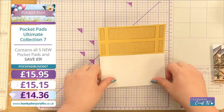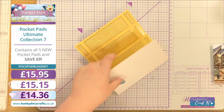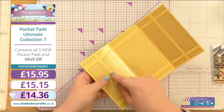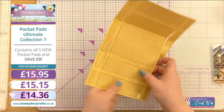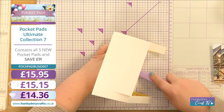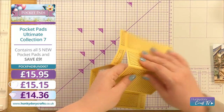So I'm starting by following the two outside score lines and I'm just folding them in, giving them a nice burnish down so they are nice and crisp. And then I'm going to come into this one. Now, you've just got to be a little bit careful because this has got a score line here, but the two top bits haven't. So you've just got to manoeuvre it gently into place so you're not scoring or creasing that top bit there. Unless you want to, because you can do funky things with this later on. And then we're just going to do the opposite on the other side.